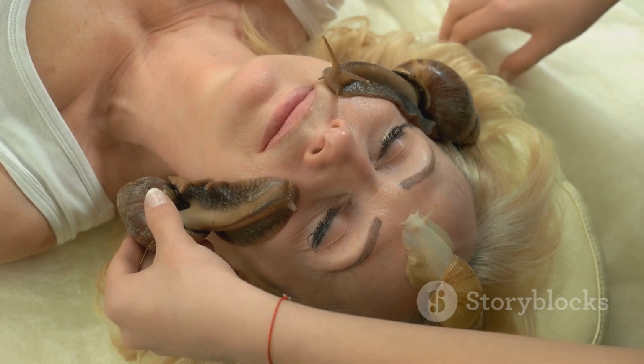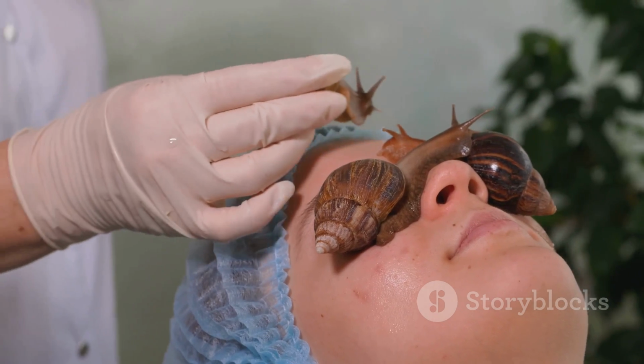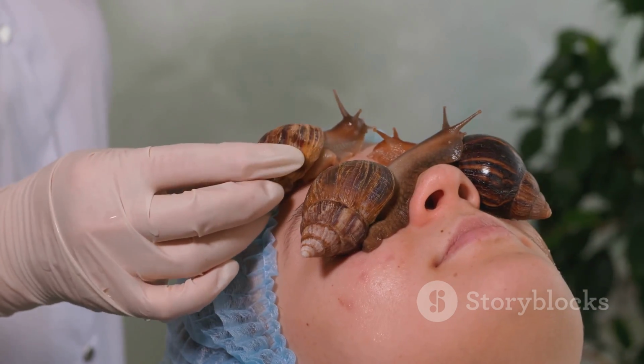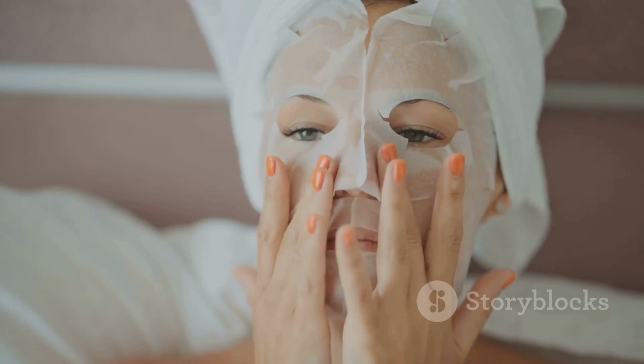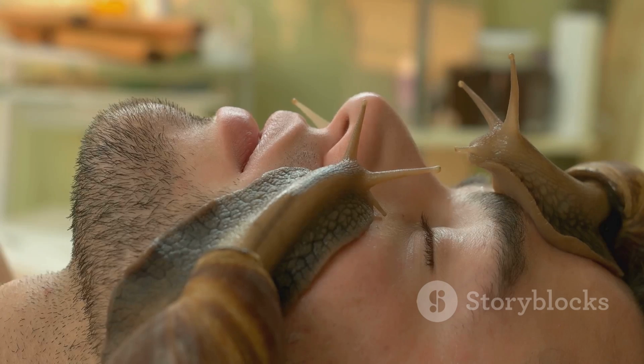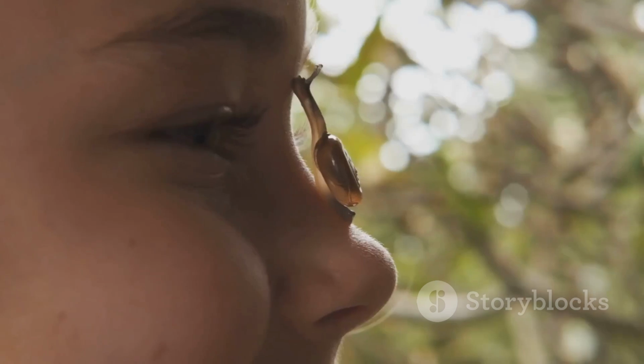Now let's talk about anti-aging. Snail mucin is rich in antioxidants which fight off harmful free radicals that cause premature aging. It also boosts the production of collagen and elastin, the proteins responsible for maintaining skin's elasticity and firmness. In other words, it's a natural wrinkle fighter.